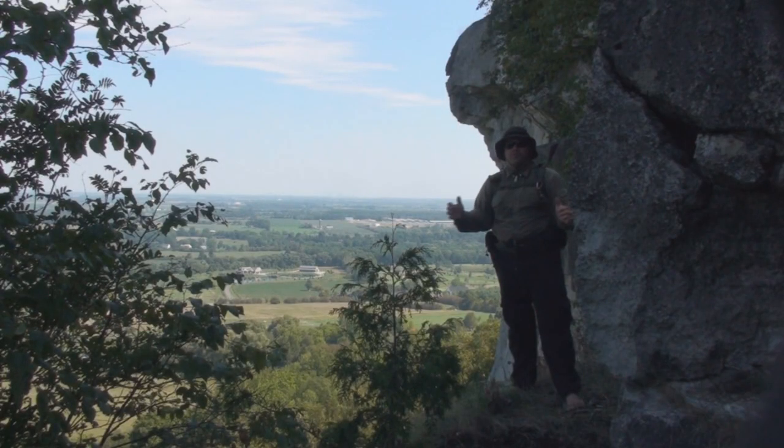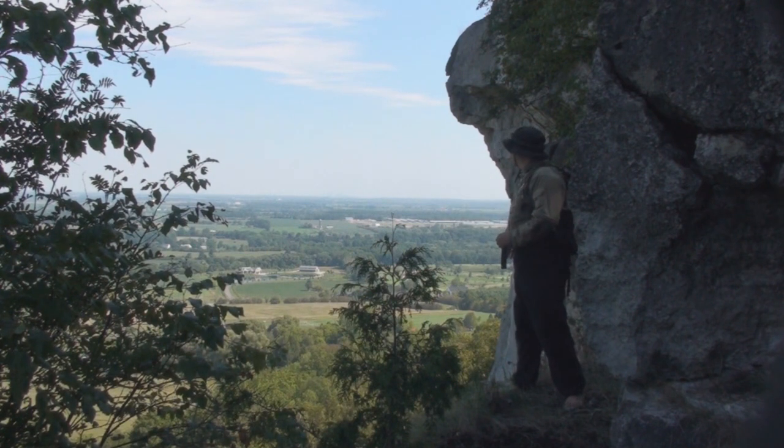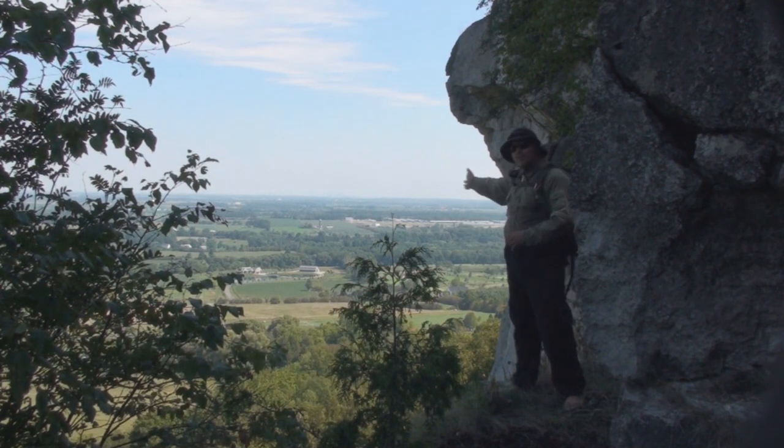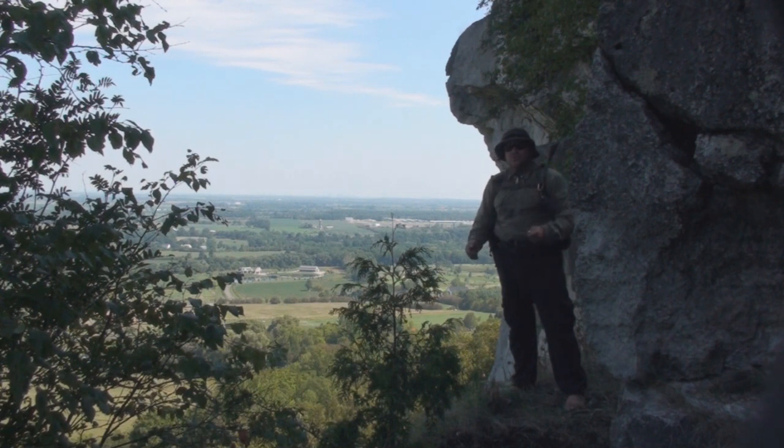One of the most beautiful parts of this park is the view. You can just look at it behind me. It goes on for hundreds and hundreds of kilometers because today is a beautiful clear day. Sometimes you can even see the city of Toronto from here because we're a little bit north of that. But it is just spectacular. I would encourage anybody who wants to come out and see this beauty to certainly do so.